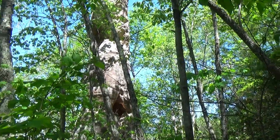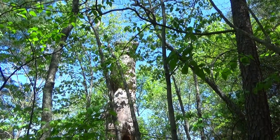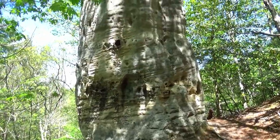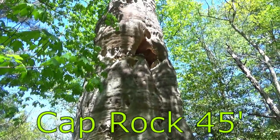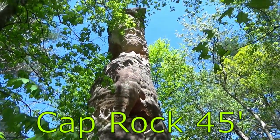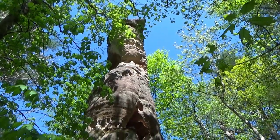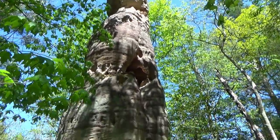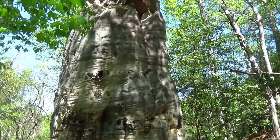And the rest of the rock itself. We are right on top of it now, just about. Look at this thing. It's huge. Here's the window. It's just an amazing thing from Mother Nature. It's just standing here on the side of a hill all by itself like that. Wow.